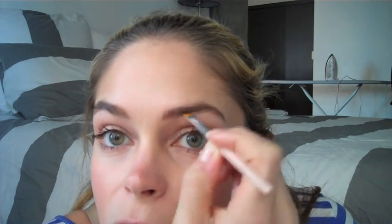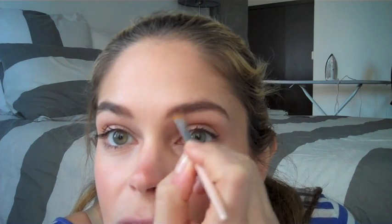So just making sure it's really blended in your sparse areas. And I really like this Anastasia product. I've got a Laura Mercier brow pencil I use too in, I think it's Blonde, that's what the shade is called. That's really good, but I really like using a powder. But you just gotta find what works for you. So that's my eyebrows.